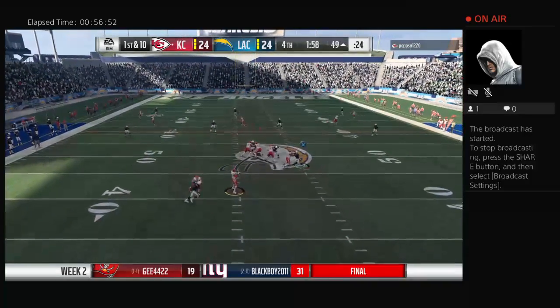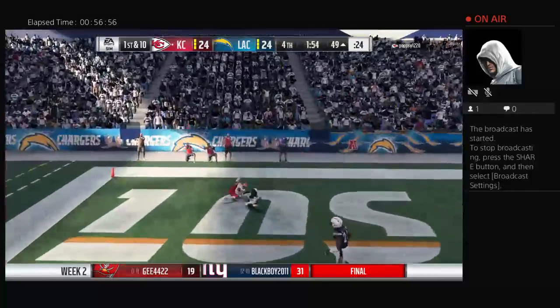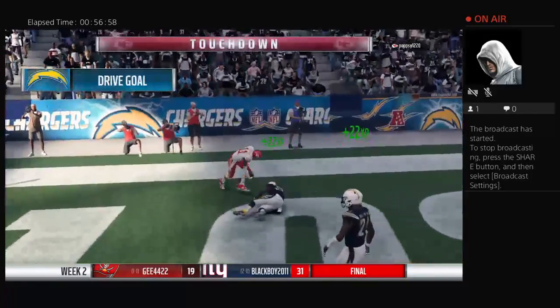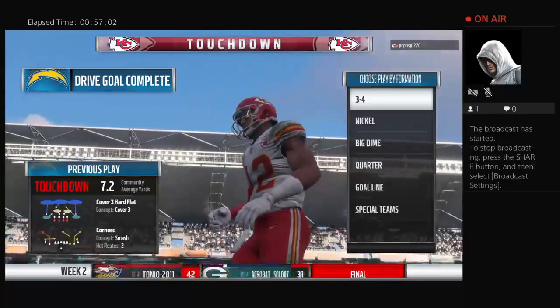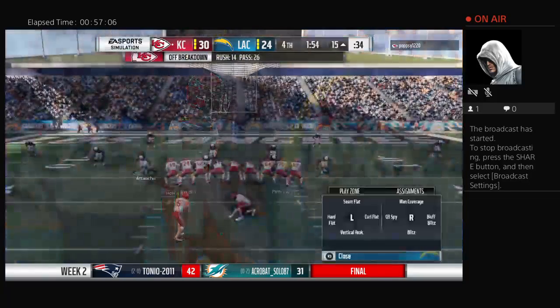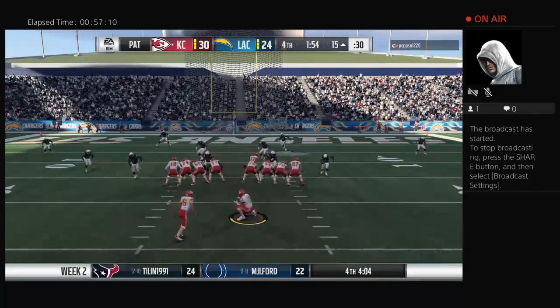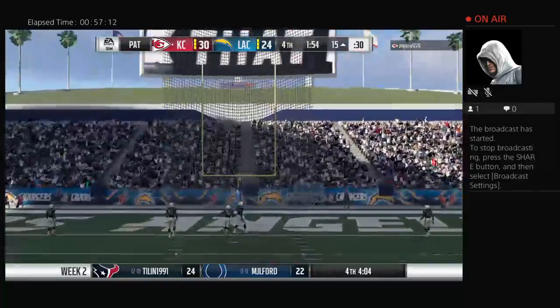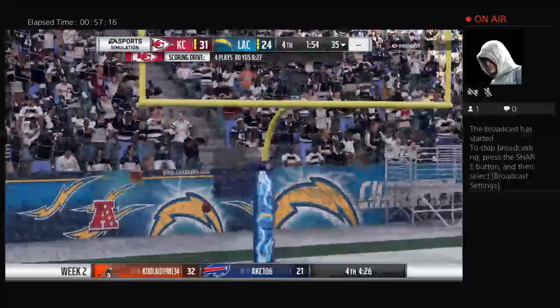Again, they'll throw with Mahomes. Throwing deep here for Coleman. And he's got it. Touchdown, Chiefs. Corey Coleman, his 3rd touchdown of the game and 4th on the year. And the Chiefs have broken our tie as they take the lead. And they will take a 7-point lead now.